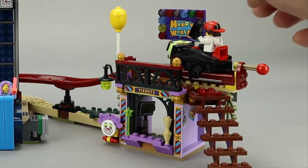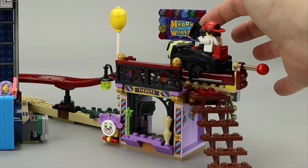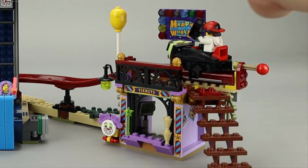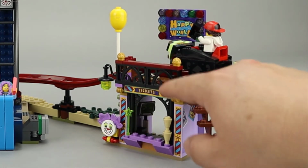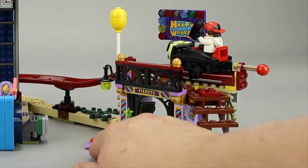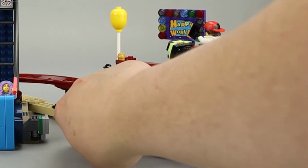I like how they set it up so that some of these are in the trans black color, indicating maybe burned out lights as opposed to the other colored lights that are on there. Down on the ticket booth, there's some nice gold accenting, which I think goes really nicely with this dark red color. Underneath this little clown face is a colored piece that may interact with the application as well.